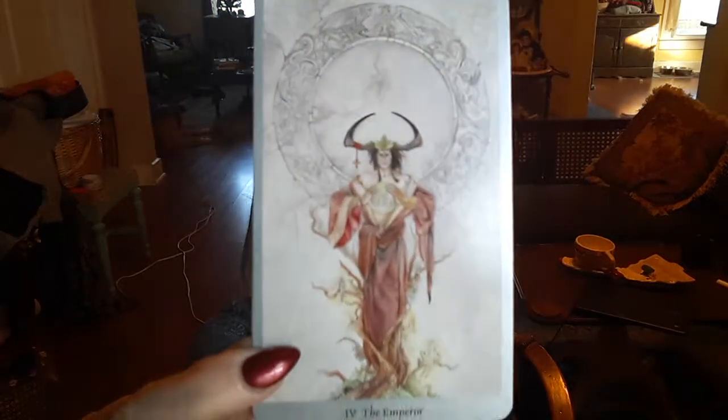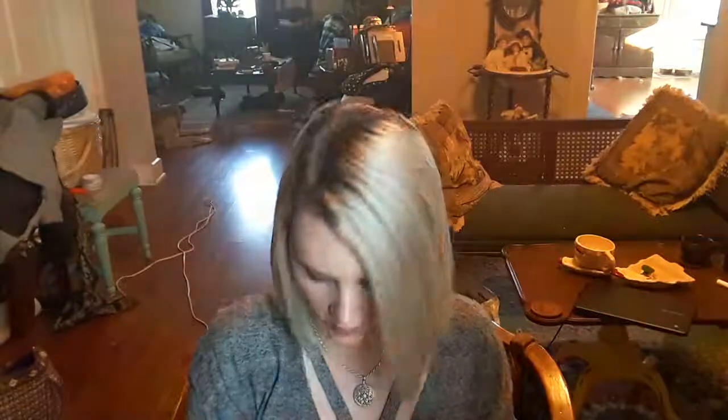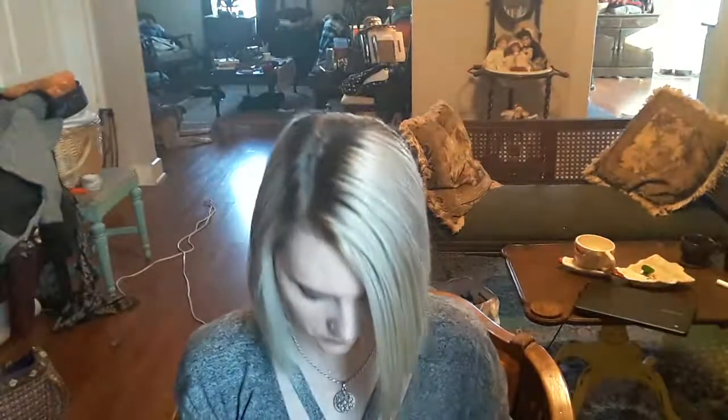So that's the feel of these cards, the Shadowscapes Tarot by Stephanie Kumanlaw and Barbara Moore. I'm sorry if I pronounce any of the last names wrong. Yeah. So moving on to the next deck.